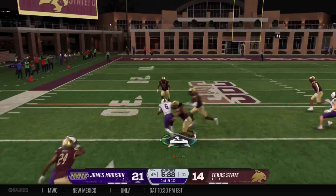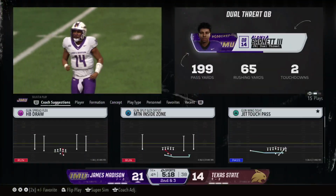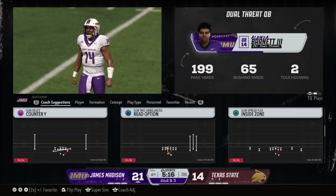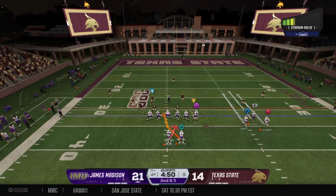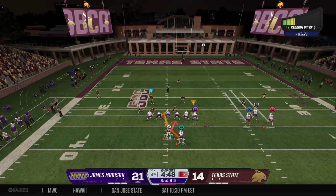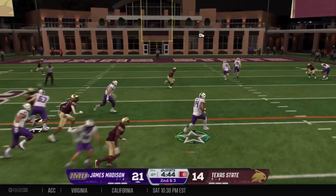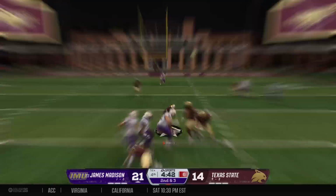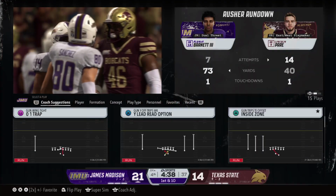The pull and throw off the RPO. Slipping, sliding, dancing his way down to the 32. This offense is not letting up, guys. They've got a lead here late, and they are still taking shots. They're still looking for explosive plays. This defense just has not had an answer here all game long. Dragged down, but they'll move the sticks for a first down.